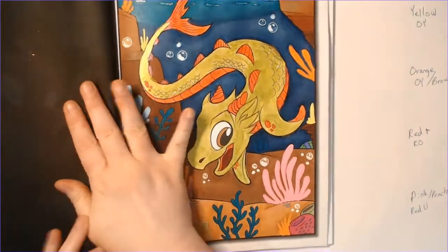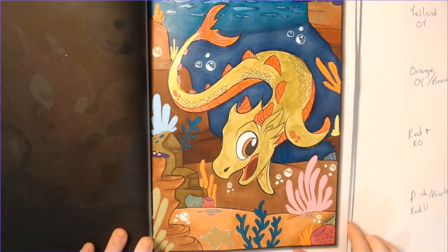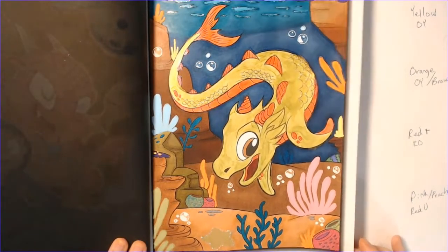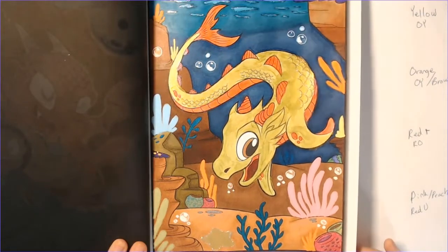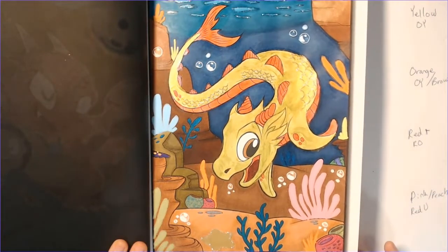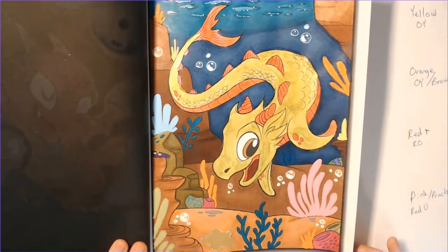We did the little, I guess, Nessie Loch Ness Monster looking one. And again, I had to do weird stuff. Apparently, not weird stuff, just different stuff. So, again, I used a lot of colored pencil in this picture. So, y'all, I have 3 pictures this month I've used colored pencil in. That is unusual for me.